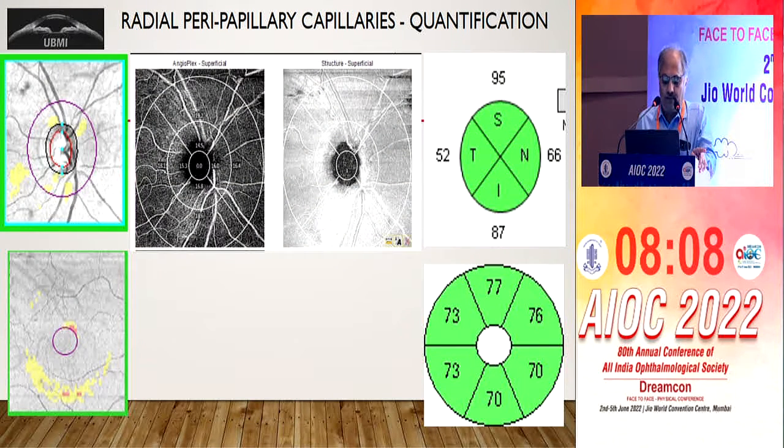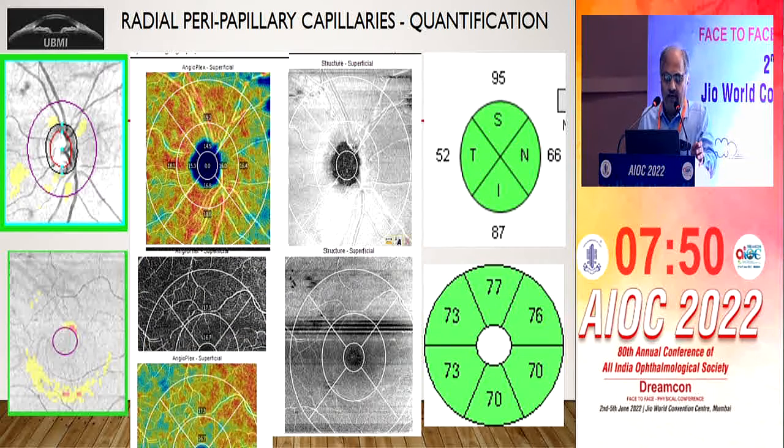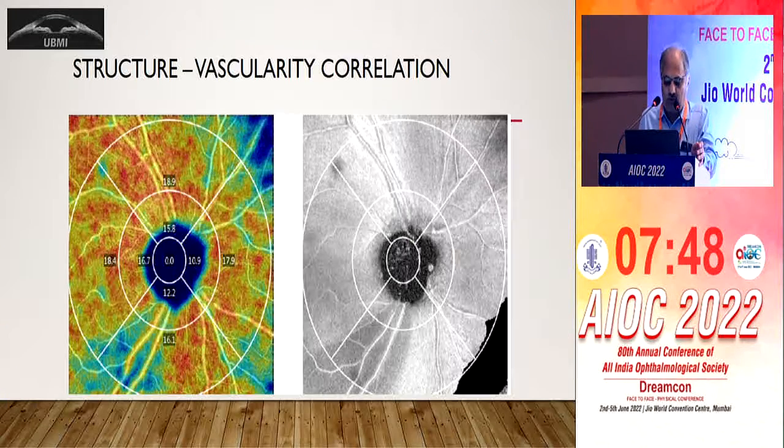Now this is a normal fellow. This is a little older software. Now you have the newer software in the ZEISS machine. And this is the capillary density, which tells us around 19.2, 18.6. So something between 18 and 20 is normal. We really do not have a normative database for it ready as of now. And we can have a color-coded thing again to show us what's happening. So let's start with cases as such. That was the normal evaluation.